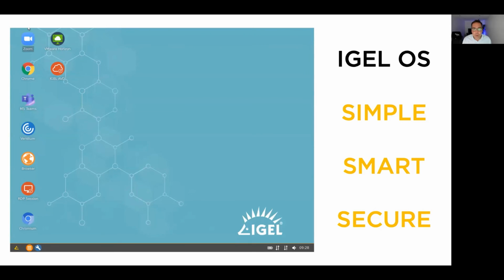IGEL OS is simple to use. It's smart for IT to configure. It doesn't take a great deal of time. There's no need to patch it every Tuesday or update it every 6 months. And it's super secure because it's a read-only operating system, meaning that users and employees can't do anything nasty to it, and ransomware can't actually write to the disk in the first place.